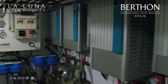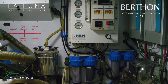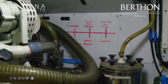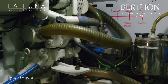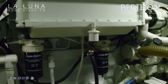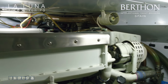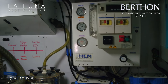And here are the chargers, inverters. Better look at the water maker. And everything is extremely well documented and marked up on La Luna, because she's always been a family yacht with crew, so the owner was also involved in the service intervals of the machinery. Good sound deadening.